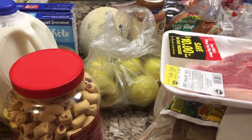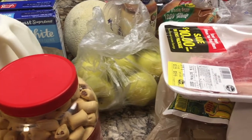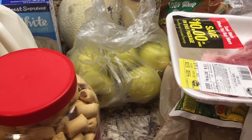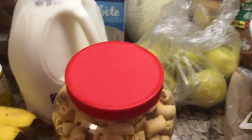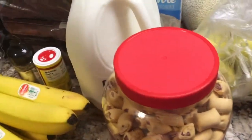I'm going to share with you guys what I purchased from Kroger. There are some extra items on this bar area in my kitchen that aren't items that I purchased, so please ignore that. It is 10:15, I think that's what it says. See what time it is? And I'm just getting home from the grocery store, so forgive the informalness of this, but anyhow.